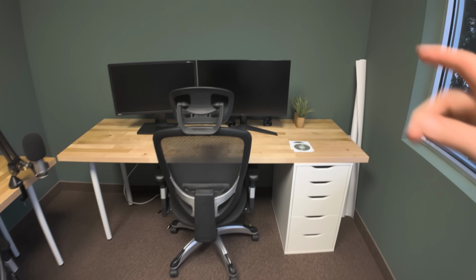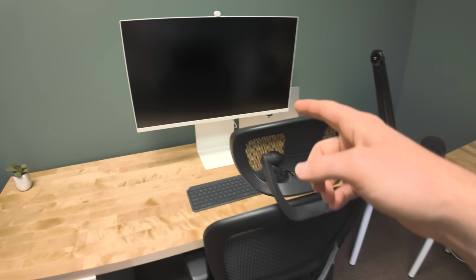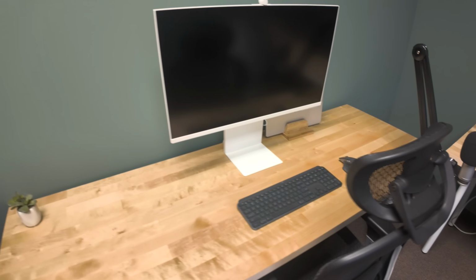But this is where our brilliant creative director, Andrew, does his magic. This is where I sit and less magic. But that's what we've got going so far. We've got some blank spaces to work with. It's coming together.